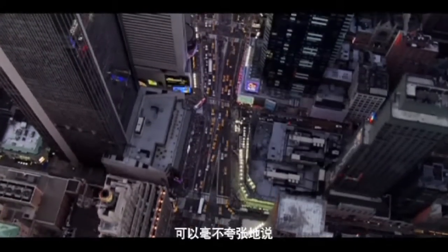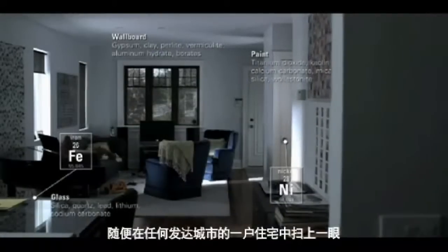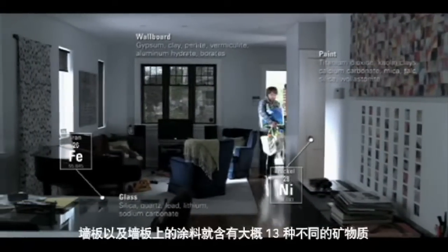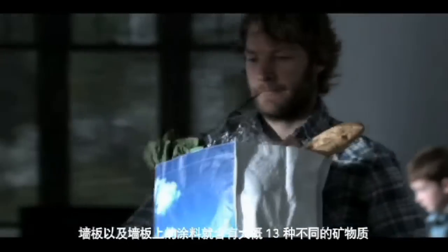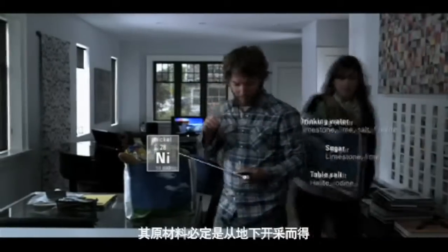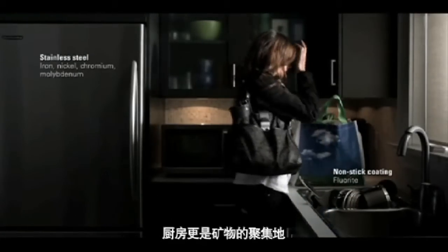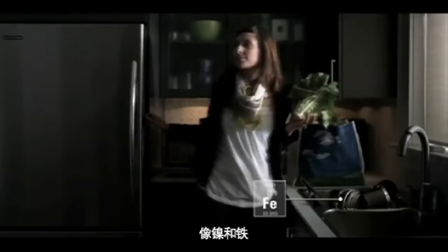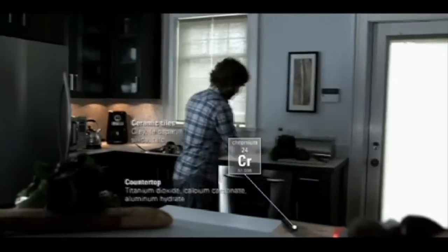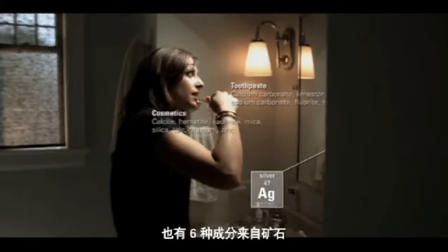Our modern world is literally held together with the materials that come out of mines. Take any home in any developed city, and a quick glance reveals just how many minerals we use in our everyday lives. The wallboards and the paint that covers them contain about 13 different minerals. Anything plastic, that's also extracted from the earth. The kitchen is a hotspot for minerals, especially those used to make stainless steel like nickel and iron. A television contains 35 different elements. Even toothpaste has 6 ingredients that come from mines.